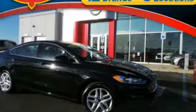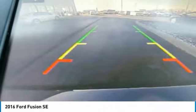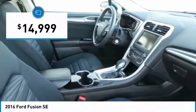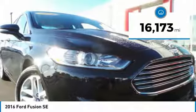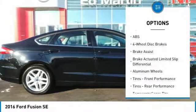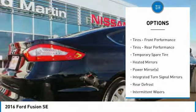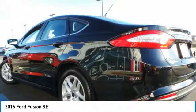Check out the 2016 Fusion. You can have both impressive power and great economy in a Fusion, and it is priced below $15,000. This vehicle has less than 20,000 miles. Here are some of this vehicle's great options: anti-lock braking system, power passenger seat, keyless entry, steering wheel audio controls, traction control, stability control, Bluetooth, adjustable steering wheel, power steering, cruise control.